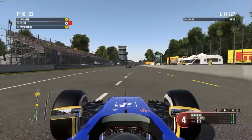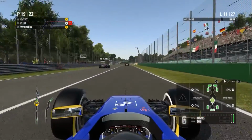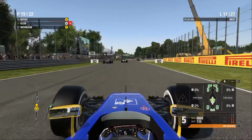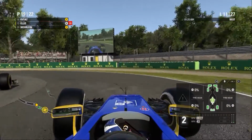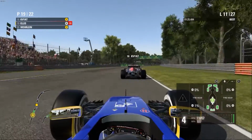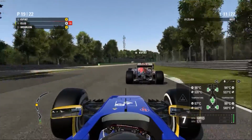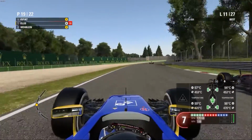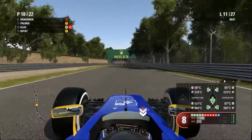This is going to be a tough race from now on. We need to make these medium tyres go as long as possible. We have so much traffic. Palmer and Kvyat, a little bump into turn 1. We need to try and get Kvyat now into this chicane. Stick to the outside. Should be easy enough. We're through.